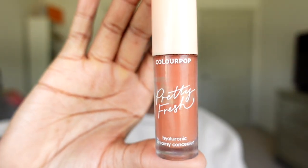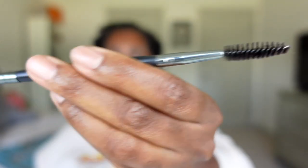Real quick, while I'm talking, I'm about to just outline my brows. I use the ColourPop Pretty Fresh Hyaluronic Creamy Concealer in the color Dark 153C. And I use a brush that I got from Shein. It's the spoolie on one end, angle on the other.